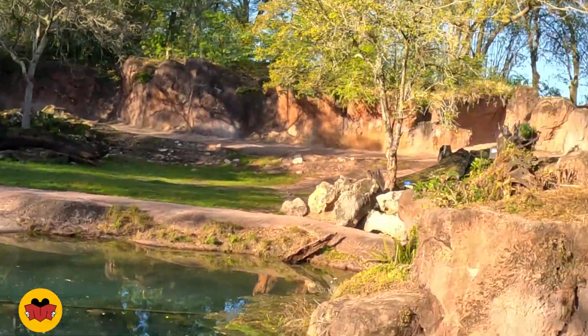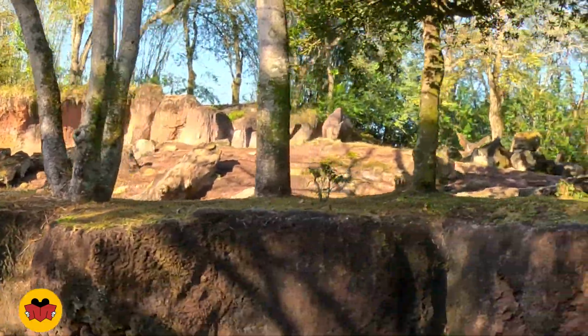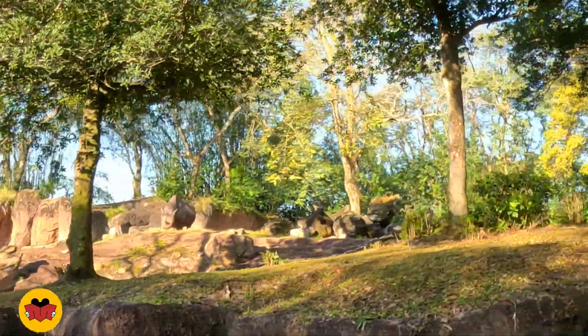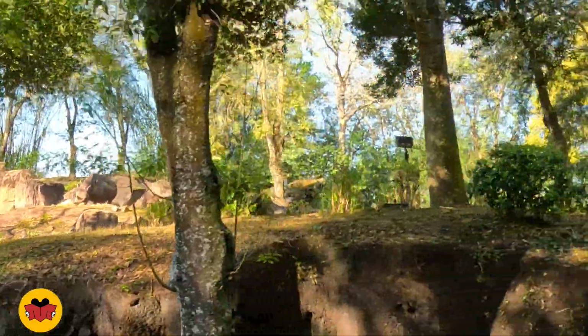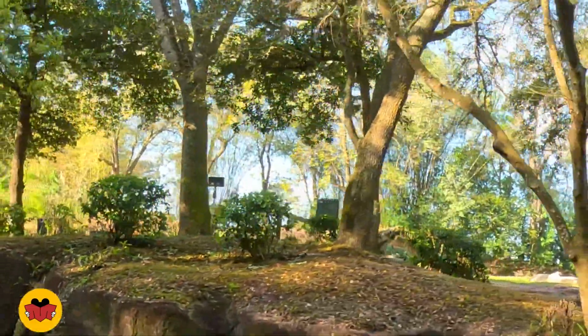Oh, looks like we got the other rhino here off to the left as well, on top of that hill there off to the left. That is also a black rhino. Now, the black rhino itself is going to be a very, very solitary animal. It is one of the smaller types of rhinos.